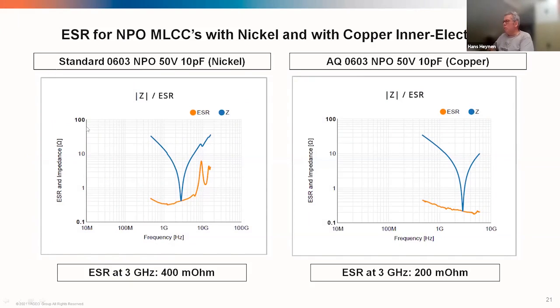This slide shows a comparison between the standard 0603 NP0 50 volt 10 picofarad with the nickel inner electrode and the AQ series with the copper inner electrode. At 3 gigahertz, the ESR for the standard nickel one is about 400 milliohms, whereas the component with copper inner electrodes has an ESR at the same frequency of roughly 200 milliohm. So a big decrease to limit the losses at the higher frequencies. With this AQ range, Yageo is very successful in the quickly growing high-frequency car applications.